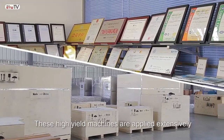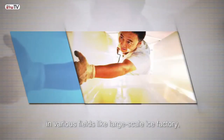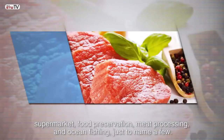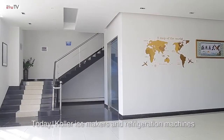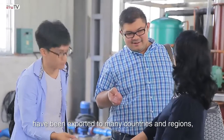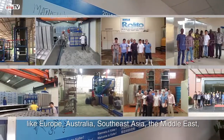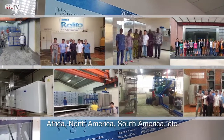These high-yield machines are applied extensively in various fields like large-scale ice factory, supermarket, food preservation, meat processing, and ocean fishing, just to name a few. Today, KOLLER ice makers and refrigeration machines have been exported to many countries and regions like Europe, Australia, Southeast Asia, the Middle East, Africa, North America, South America, etc.